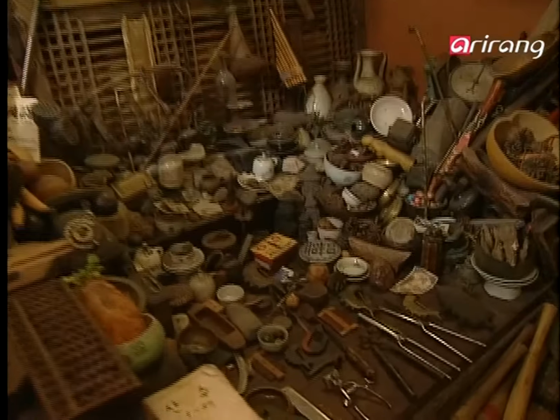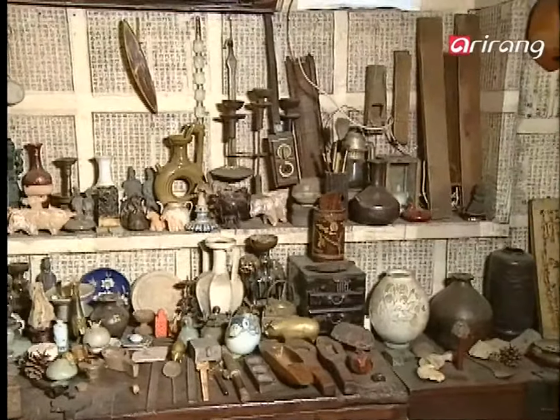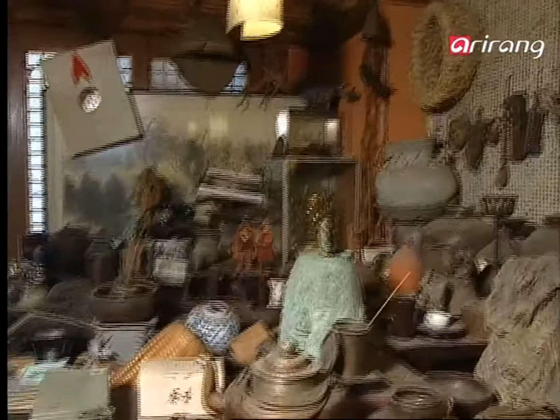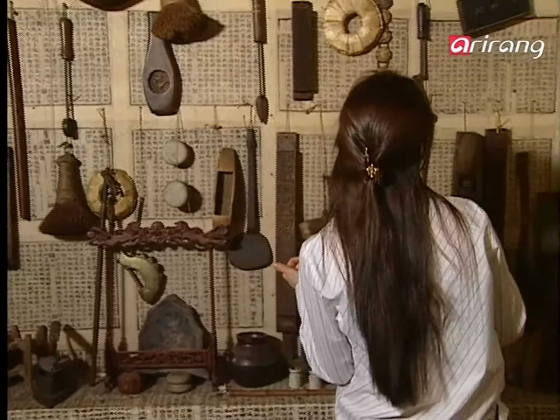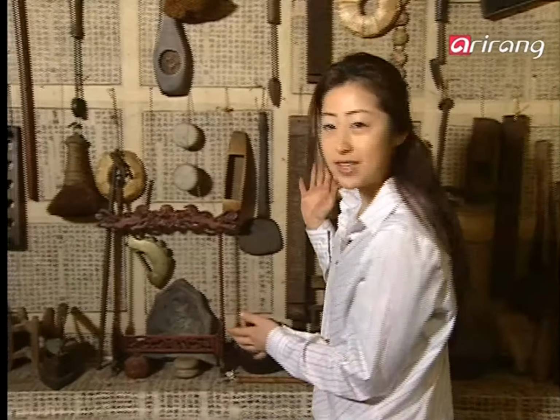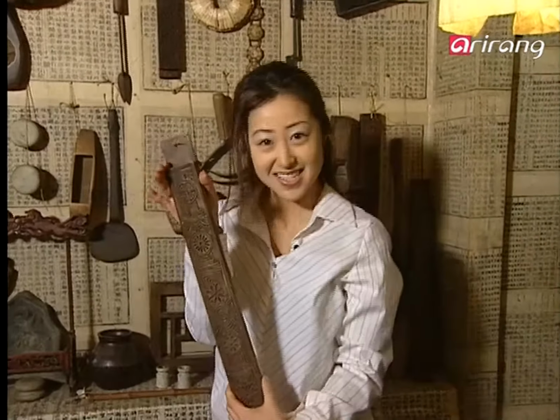The old clay walls decorated with pages from an old book are different. The pottery and the woodworks are all unique to this restaurant and you can't get them anywhere else. Wow, look at all these ancient items. I don't even know what half of these items are. Oh, wait, I see something. Do you know what this is?